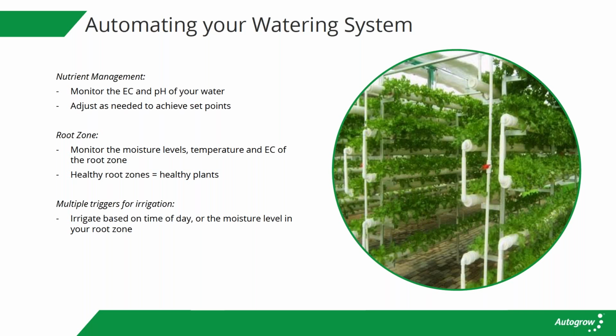We can also monitor the runoff. So all of this information, all of this data gives you the ability to feed the plants exactly what they want, when they want it, however often they need it. So healthy root zones, healthy plants, higher crop yields.